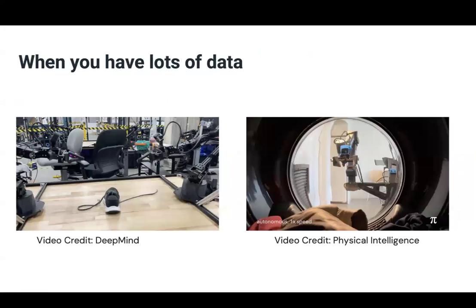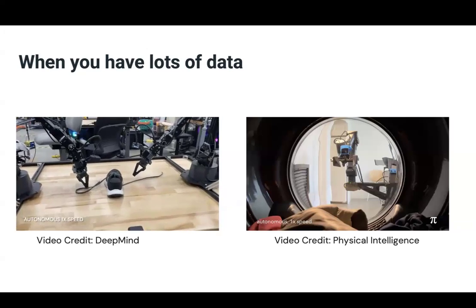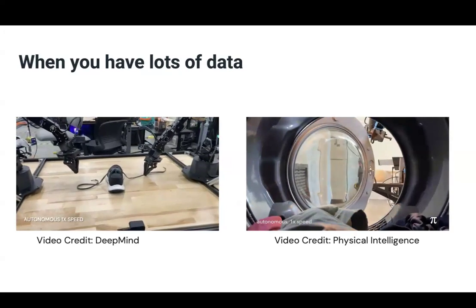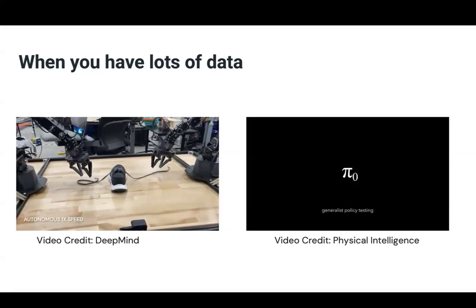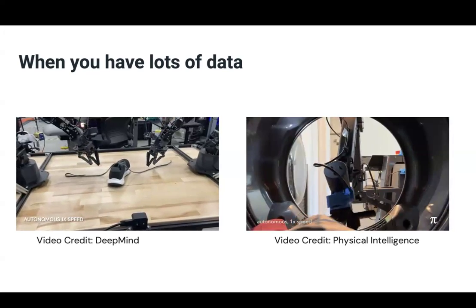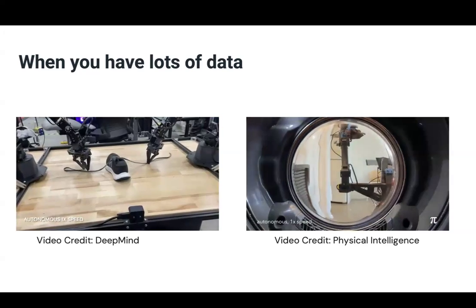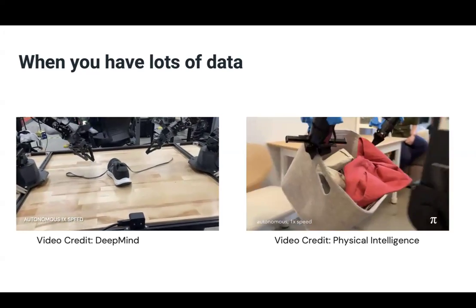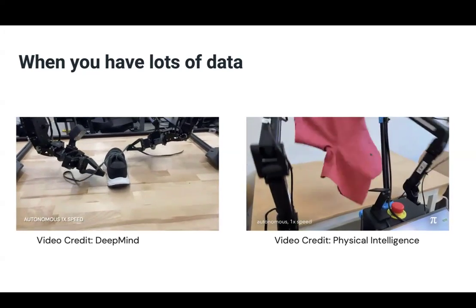And if you scale these kind of models up a lot, when you have a lot of data, if you're Google or if you're a well-funded startup, you can actually solve very, very interesting tasks, such as tying shoelaces or doing laundry as well. So it seems that if we scale up imitation learning with humanoids or with dexterous robots, we can actually achieve a lot of complex tasks. But is that really so?